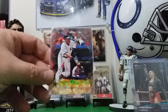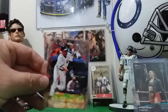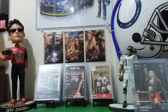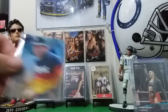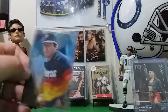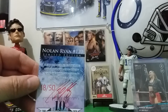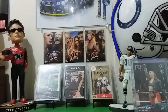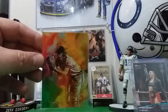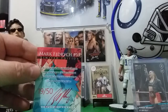Got one of Mr. Jeter. $24.50. Got one of Nolan Ryan. $18.50. Got one of Mark the Bird Fidrych. $19.50.